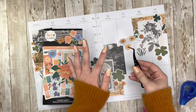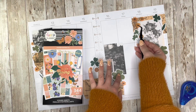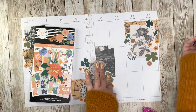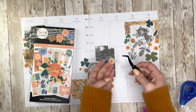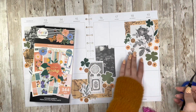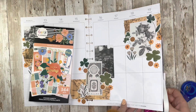These ones are pre-clustered too. Look at that. Go right up here. They're going to blend into that washi tape though. So I kind of want to do like that. And then I'll take that and we'll go down here. A lot of florals, but not mad about it.